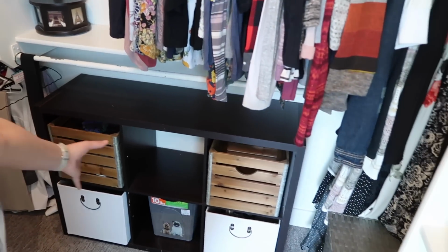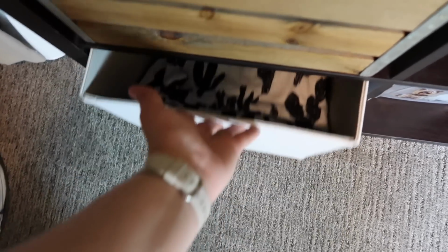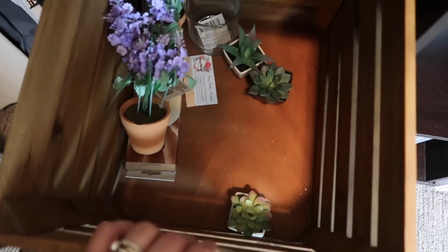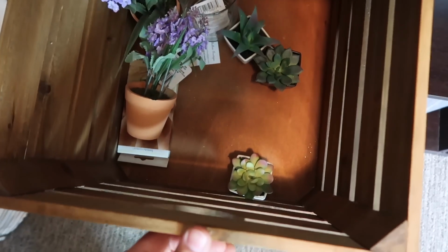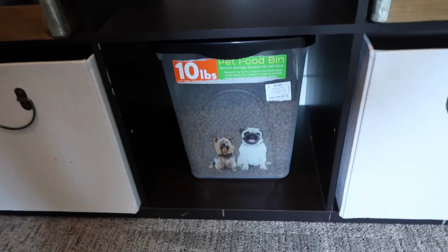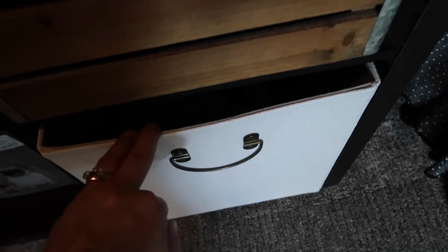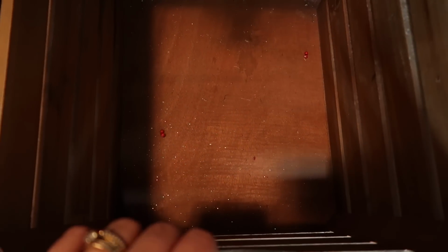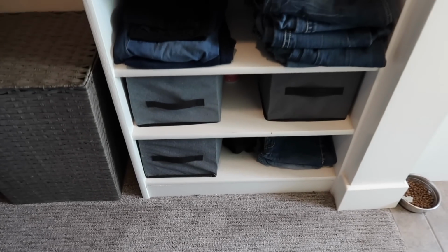Down here I cleaned all of these out. This one is going to be holding some extra towels. And then this one just has some extra summer decor. I might end up moving that around, but that's what's in it right now. Down here we have the little thing that holds all of our cat food, even though there's little dogs on it. Down in here I just have some personal items, and then this one is actually empty, just full of glitter, sparkle stuff.